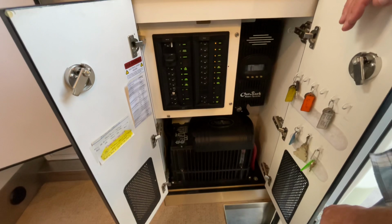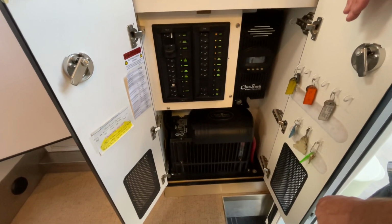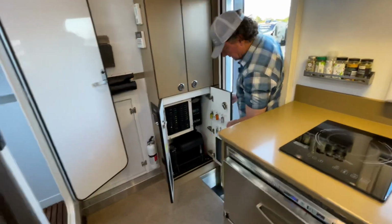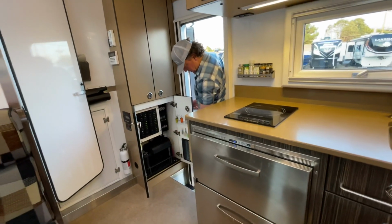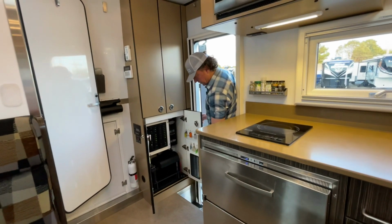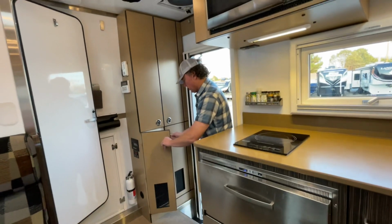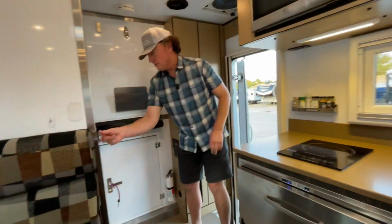There again, not any areas of concern on the batteries, but everything is a nice clean setup. You can kind of tell the previous owner was pretty OCD. He had all his little spots for his keys and everything. And there is a little cooling fan back in there as well. I'm going to close this.